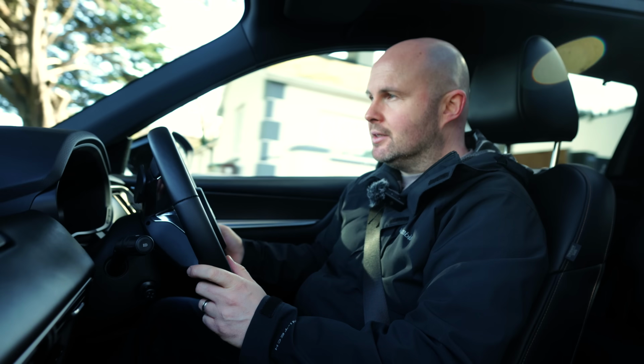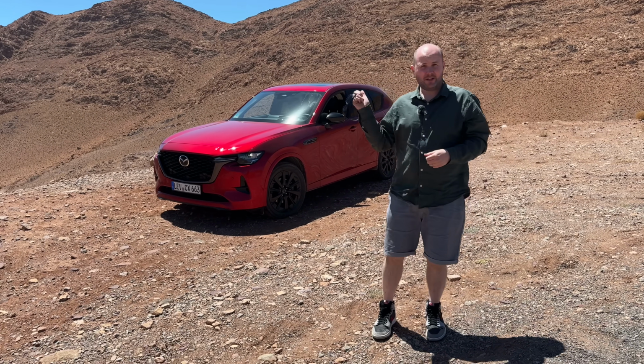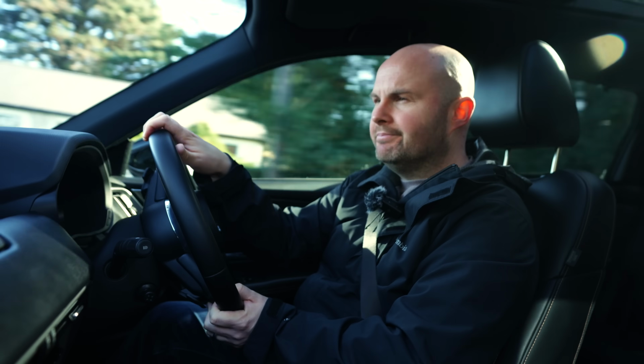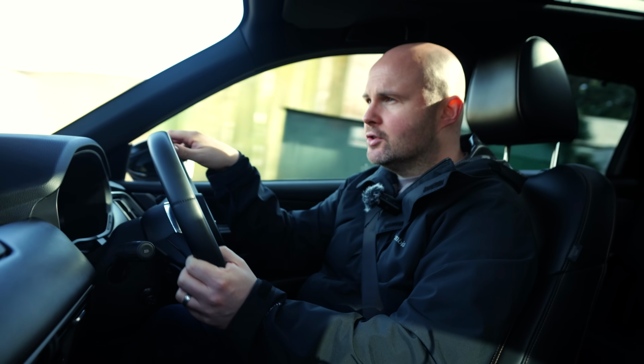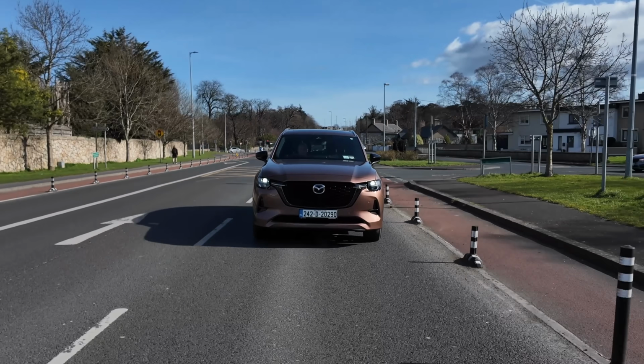Now, I've driven that diesel on an epic Mazda trip around Morocco. We did over 1,200 kilometers. We drove it like, well, let's not get into it, but it only used 2 tanks of fuel, and it returned fairly decent fuel efficiency.